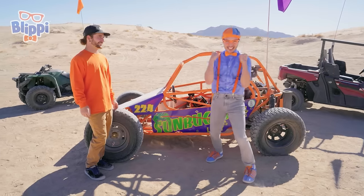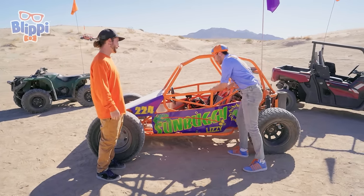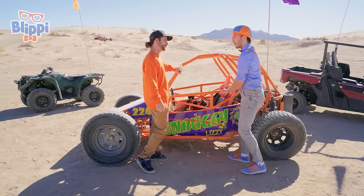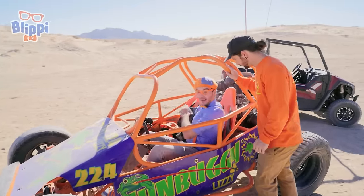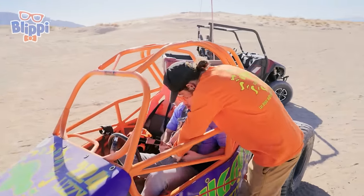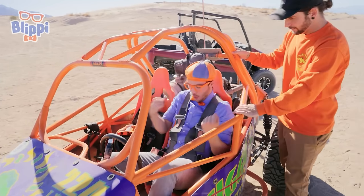Safety first. Okay, I want to be really safe, so what's the first safety thing I need to know? So we're going to get you inside of the dune buggy, and we're going to put your seatbelts on first. Okay, seatbelt first. All right, so the first thing we're going to do is get your seatbelt on. Awesome. There you go. And this buckle here is going to connect your two seatbelts. Whoa. All strapped in.